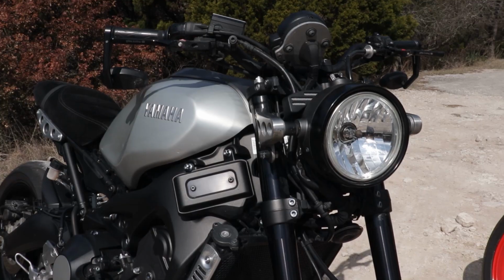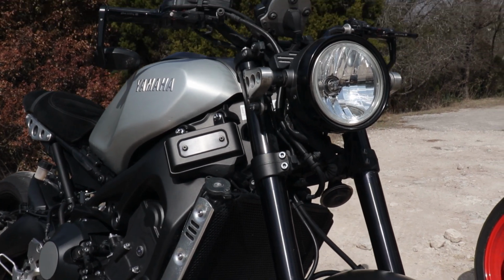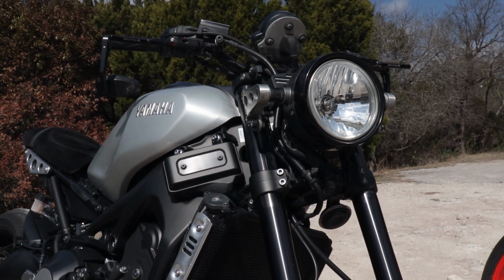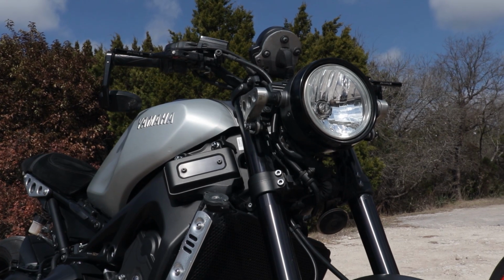Why no MT09 and MT09 SP, you ask? Because the XSR is going to be cheaper used now that the MT09 update is starting to hit the streets, and because of the different seating position and styling on the bike, it makes a huge difference in how it rides.